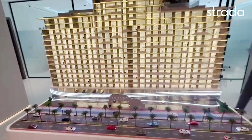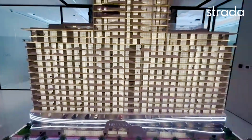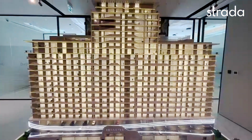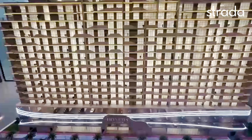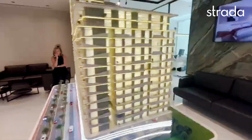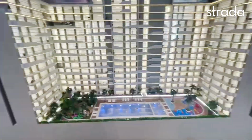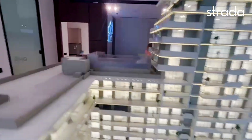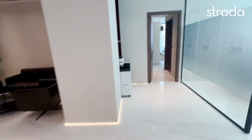I'm here today to show you the show apartment and mock-up of this new project in JVC District 14, G plus 14 and 21 in the middle. It's located in District 14. So this is the model. And I'll show you the show apartment.